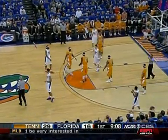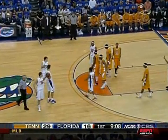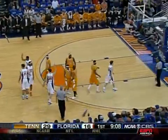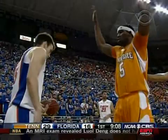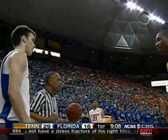Here is a foul. And it is going to go on Tennessee's Bobby Mays. He picks up his first personal foul. He's talking to the official, but he had both of his hands on Nick Calathis, and you can't do that, particularly not out where the referee can see you. I think Calathis sees that a lot.